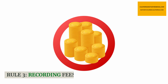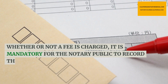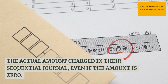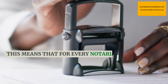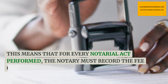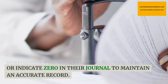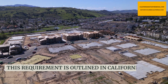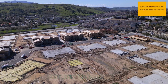Rule 3. Recording fees. Whether or not a fee is charged, it is mandatory for the notary public to record the actual amount charged in their sequential journal, even if the amount is $0. This means that for every notarial act performed, the notary must record the fee or indicate $0 in their journal to maintain an accurate record. This requirement is outlined in California Government Code Section 8206.